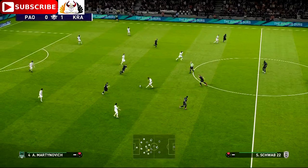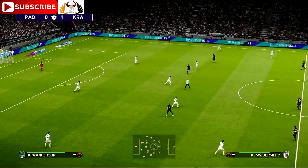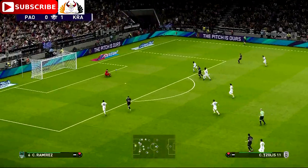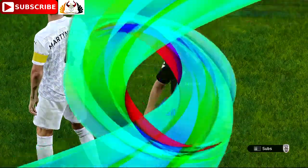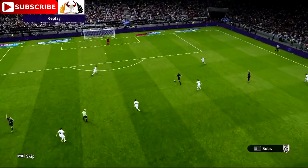Cabella. Chance! Oh, what a wonderful stop! Oh, that's a sparkling save. Absolutely sparkling. His reflexes were ultra sharp.